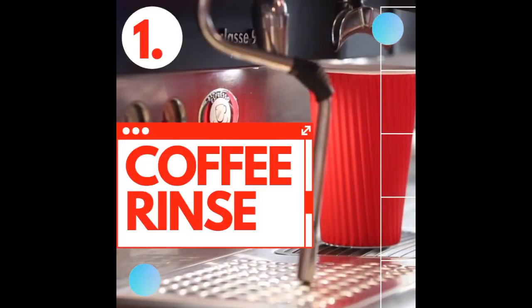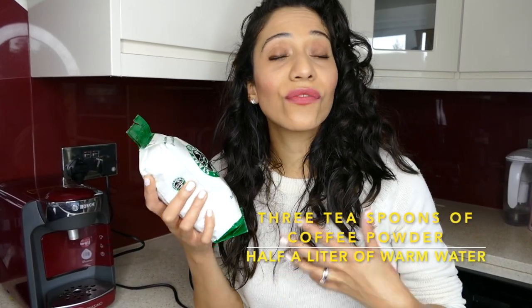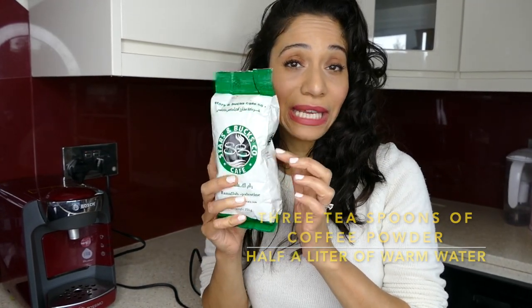Okay, so on with our caffeine hair growth treatments. The very first coffee treatment that I'm going to show you is really easy if you've only got 2 ingredients, coffee and water, in your house. So let's get started. You just need 3 teaspoons of coffee powder and put into about half a litre of warm water. I don't actually have coffee powder, I have coffee beans, so I'm going to blend them to make a powder.